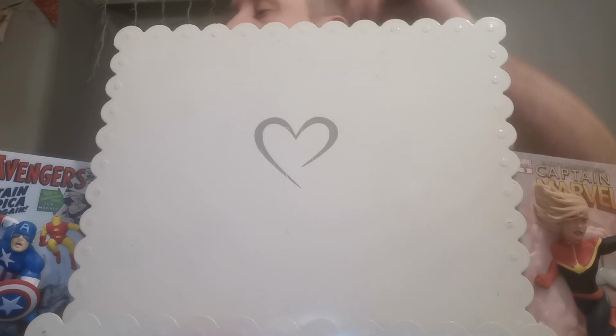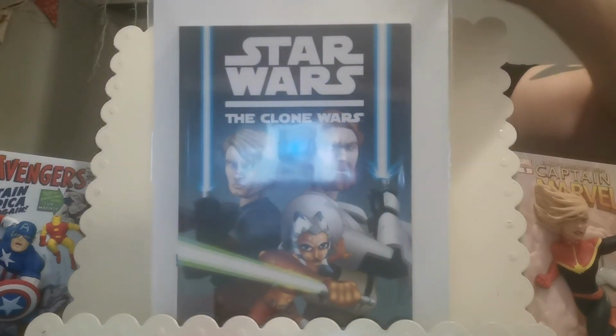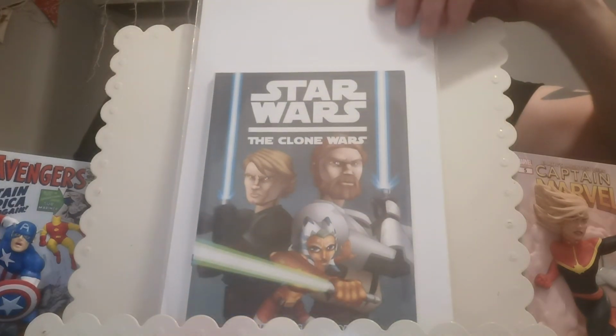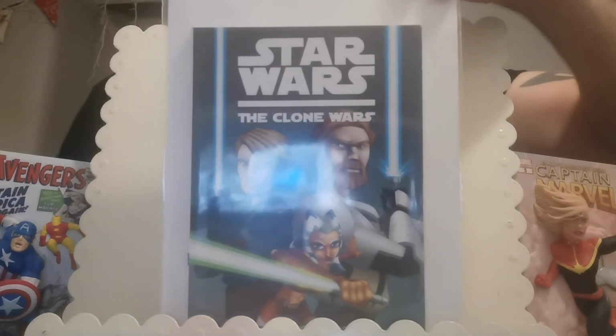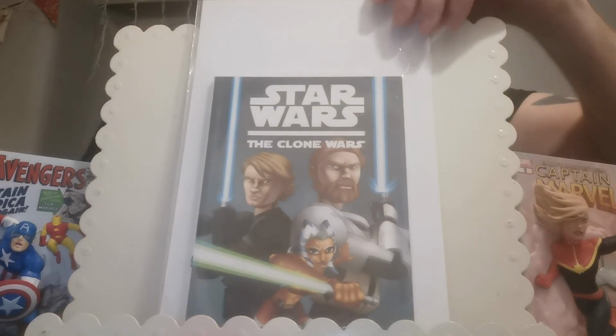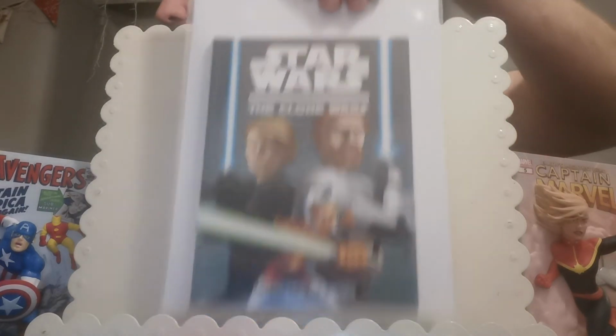This is Star Wars The Clone Wars, Shipyards of Doom. A lot of you know about this. This is the second appearance and first full cover appearance of Ahsoka Tano. Of course, just recently in the Mandalorian TV show. And it's a 100-page original graphic novel. So you're not going to find this too easily. So happy to pay £4 for that.